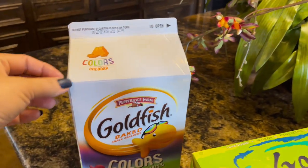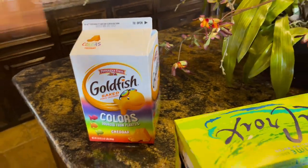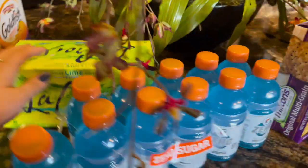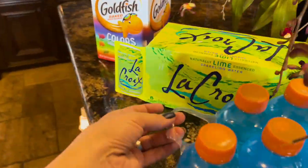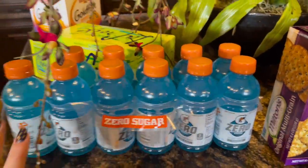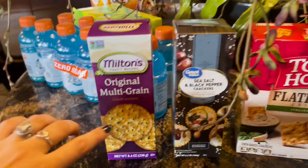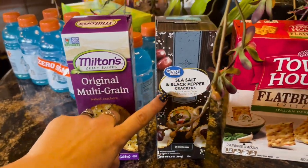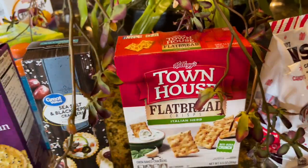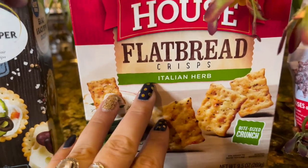There's some goldfish. James loves his goldfish and his friends come over and they just love goldfish, all of them. And here's some lime flavored LaCroix water. Then I got, see, James already took one. I got for James the zero sugar mini Gatorades. These crackers are for our charcuterie board. So this is the multigrain. This is the sea salt and black pepper. And we have the flatbread. You guys, these are the best crackers you'll ever eat, I think. We love them so much.